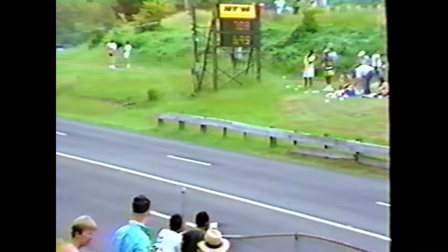Tower side off and running, a little bit of pop and wheel stand. Mike Hall out and running. Let's see if he can hold him off. Pete Peak not able to come through, takes the loss. Mike Hall, the winner, with a 7.47. Pete Peak loses with a 7.08, and it was still a good race.